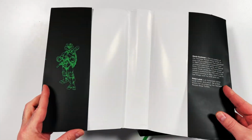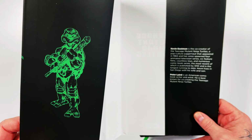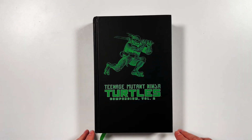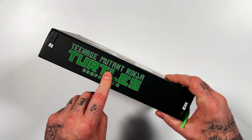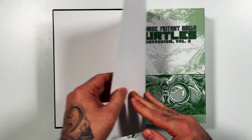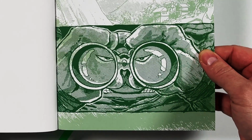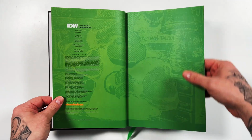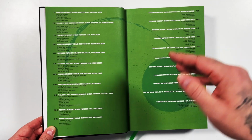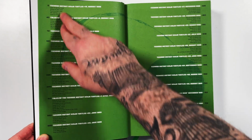Inside of the dust jacket, again, it's just very thin. Got an image of Donnie right here, a biography on Kevin Eastman and Peter Laird. And then on the actual hardcover, you got Leo. The spine is the same, nothing on the back. And let's open it up. So you got the white interiors. I think that's Leo looking in through the binoculars. We'll have to see when we get there. You have these green cover pages and the table of contents. It gives you the issue number, the month and year it was published, and the creative team.